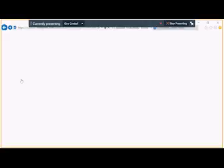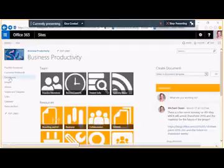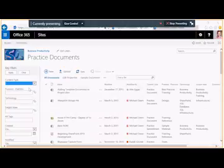So if I return to my document library, I will show you the other way of creating content. Here we've got content driven by me, with our creation point being our SharePoint team site.